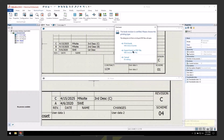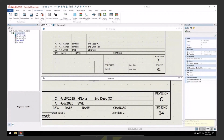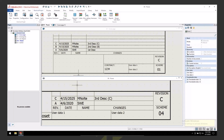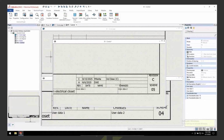Once again, we're prompted for PDF creation and snapshot, canceling out of both of those. So the book revision is getting captured on the cover page. It is capturing all of those in that rev table. Whereas if we look at the drawing, it is only capturing the ones that are actually getting pushed to it. If we look at one of the other ones, I'll bring up page 5 real quick, it is also following suit there as well.